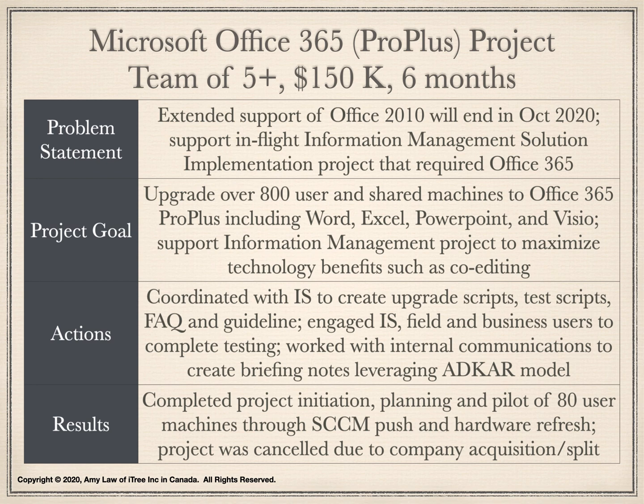It aimed to upgrade over 800 user machines and shared machines, including Word, Excel, PowerPoint, and Visio. It aimed to support information management projects to maximize technology benefits such as code editing. I worked closely with 80 testers to validate over 300 applications that integrate with Office 365. I also prepared staged deployment based on department, locations, and exceptions.